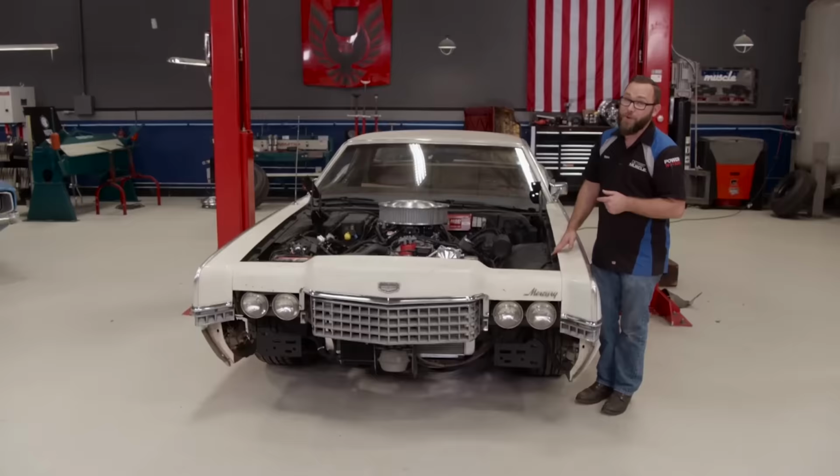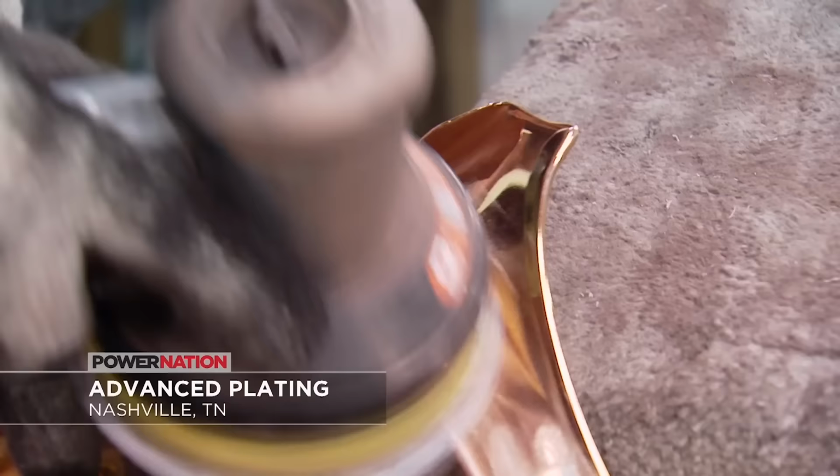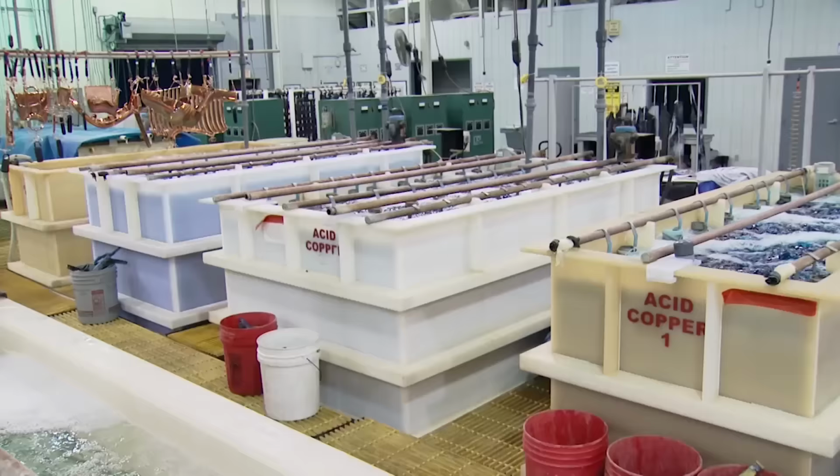One of those is gonna be these newly refurbished bumpers from Advanced Plating. We're real lucky that just down the road from us in Nashville is one of the best chrome shops in the country. Advanced Plating can strip, repair, and re-chrome just about anything. We use them for all of our chrome work because they never fail to knock it out of the park, even with some of the raggedy stuff we bring them.